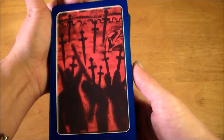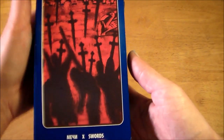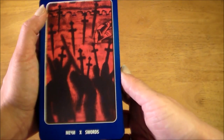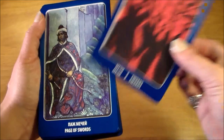And then here's your Ten of Swords. Instead of literally a body stabbed in the road, you still get this idea of death and even being stabbed everywhere. And you get those classic Roerich style swords.